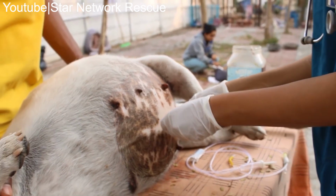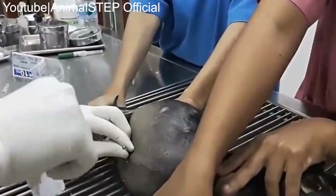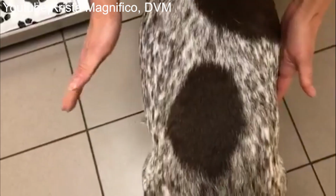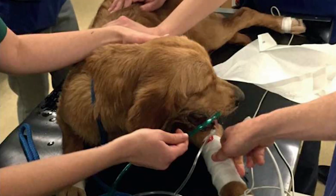The consequences of bloat and gastric torsion can be dire. The reduced blood flow to vital organs can lead to tissue death, shock, and even death of the dog if not treated promptly. The high pressure within the abdomen can also impact the dog's breathing, leading to respiratory distress.